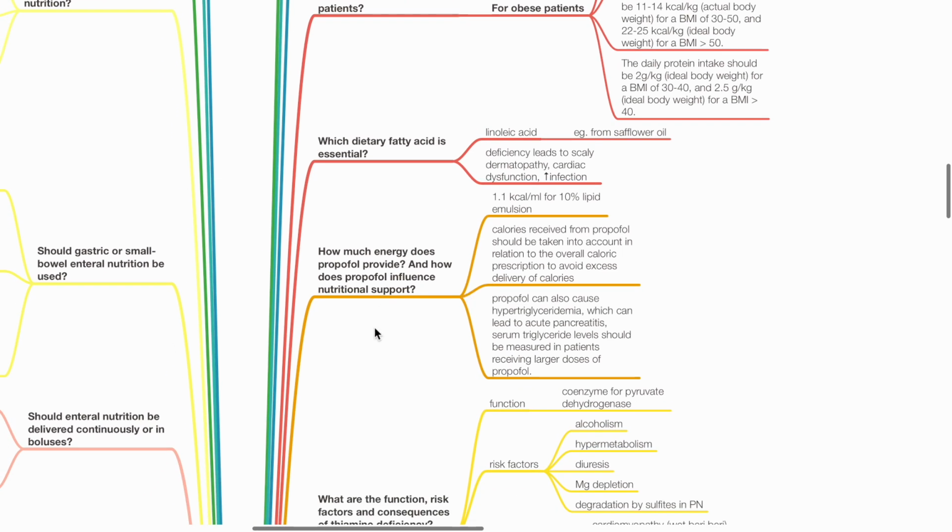How much energy does propofol provide, and how does propofol influence nutrition support? For 10% lipid emulsion, propofol provides 1.1 kcal per mL. Calories received from propofol should be taken into account in relation to the overall caloric prescription to avoid overfeeding. Propofol can also cause hypertriglyceridemia, which can lead to acute pancreatitis. Hence, serum triglyceride levels should be measured in patients receiving large doses of propofol.